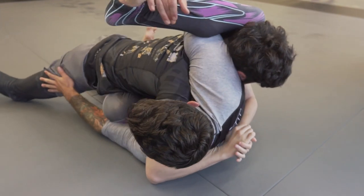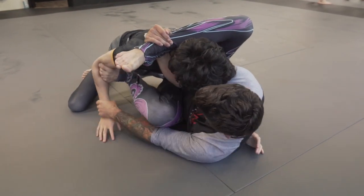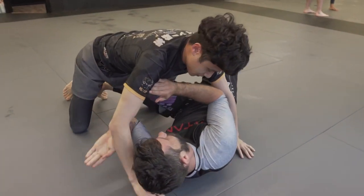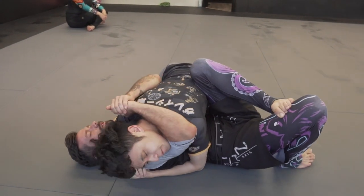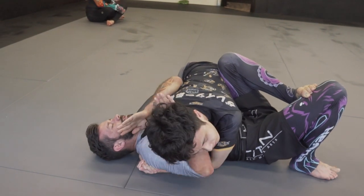Instead of, oh, it fails, he gives it up. No, he's going to keep the position. He just can't finish it. And he's going to progress to a triangle. Wow, that's beautiful. That's a super tight triangle too, because you got that arm in there too, so there's pretty much no space. Yeah. Got to be super tight. Excellent.